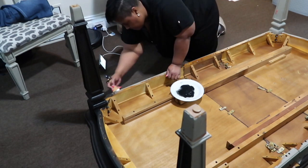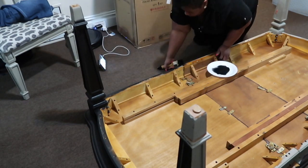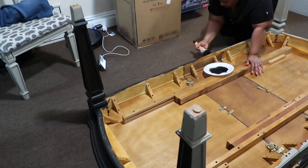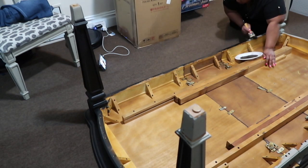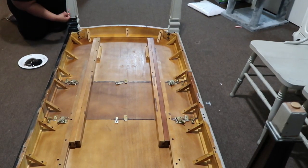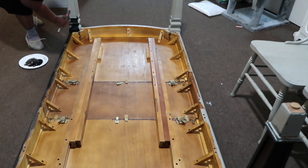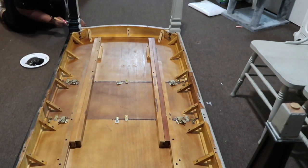So guys, I decided to update the dining room, do like a dining room makeover for you and for myself, because I've had this dining room set for about 12 years. I bought it secondhand, from someone that I used to work with a long time ago. And he told me at the time, the chairs are really wobbly. You got to keep screwing in the bolts.